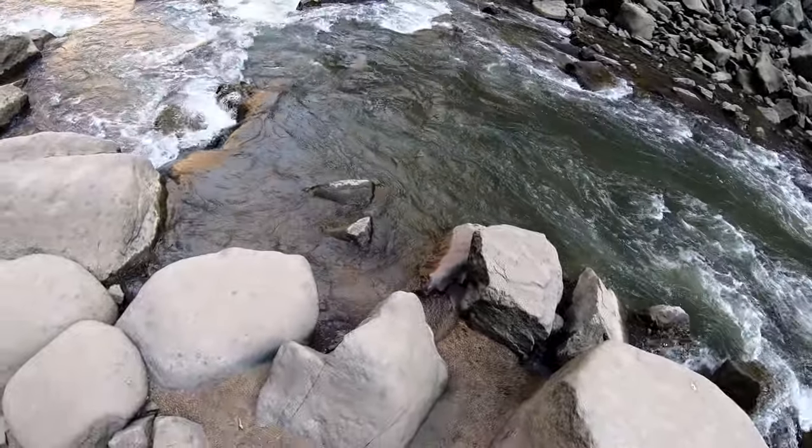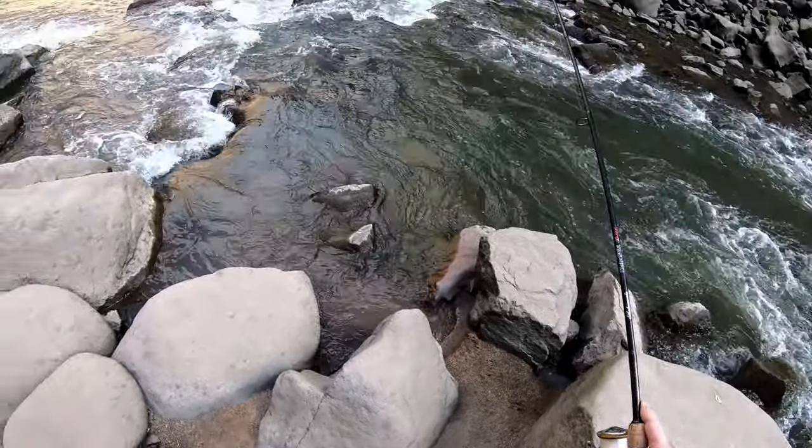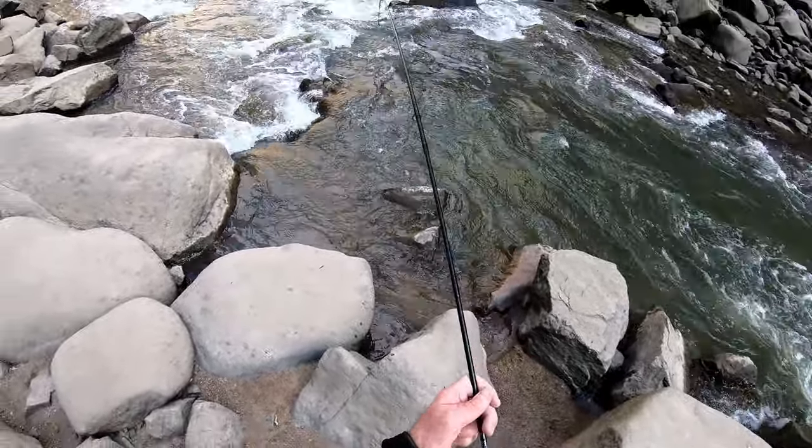Ooh, there's a kokanee right there. There's a kokanee in the water, big red kokanee. Big rainbow.